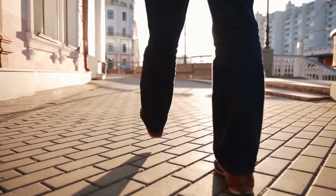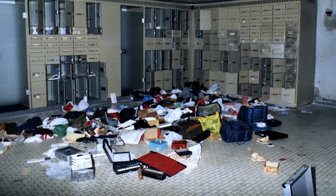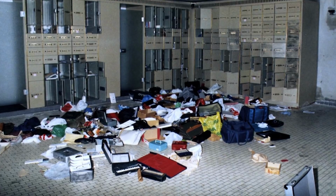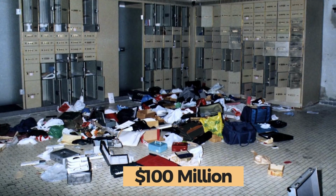That is precisely why, in the early morning hours of Monday, February 17, 2003, concierge Jorge Dia de Suiza was so shocked to stroll into the vault and find the lights on and millions of dollars worth of goods strewn on the floor and all the safety deposit boxes wide open, with over $100 million worth of gems and jewelry gone.